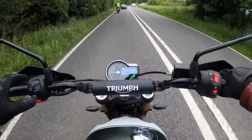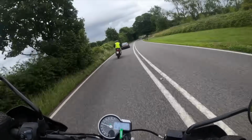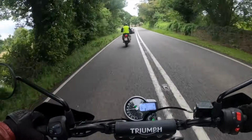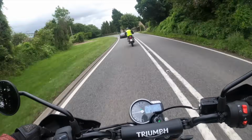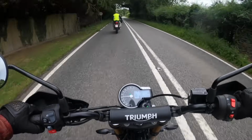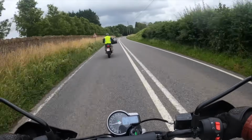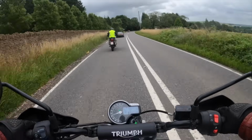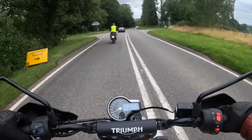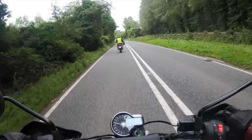So Triumph haven't told us the price yet. All they've said is the Scrambler is going to be competitive to bikes like the BMW. I mean, there's not a lot of Scrambler single cylinder 400cc bikes out there. But if the price is competitive to like the 350R from Honda, the 350 single from Enfield, then when you ride it, it's difficult to see where they've scrimped on the costs.